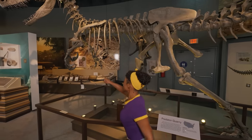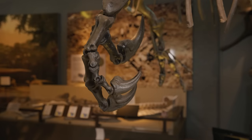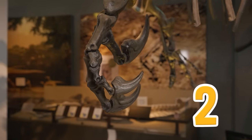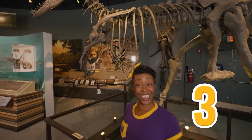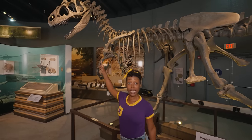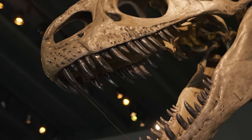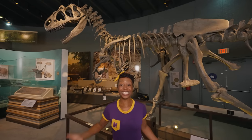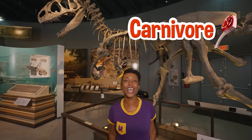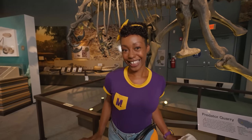Oh, and look at its fingers. Whoa, let's count them. One, two, three. Three fingers. Oh, and check out his sharp teeth. Did this dinosaur eat meat or plants? That's right, it's a carnivore because it has sharp teeth. Awesome job, friend. Okay, let's go find more dinosaur friends. Here we go.